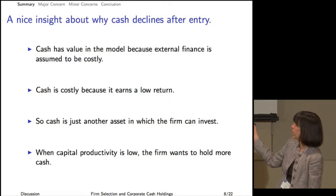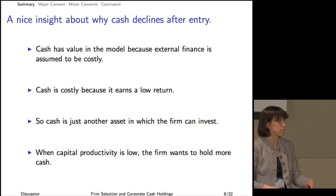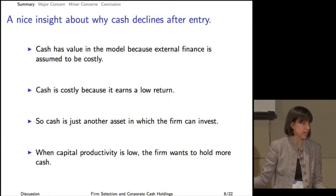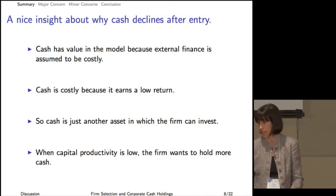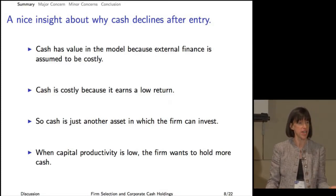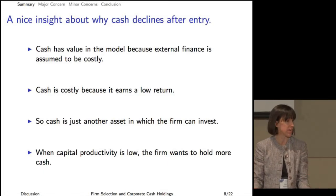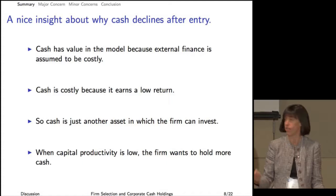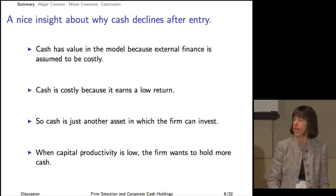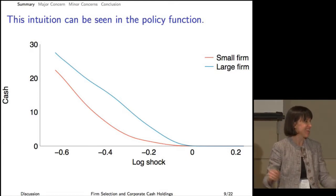There's a really nice insight in the paper about why the cash declines after entry. We have to step back a little and understand why cash has value in the model. Cash has value because other sources of finance are costly. Cash is also costly because it doesn't earn a good rate of return by assumption. So you have a benefit, you have a cost, you have a nice interior solution. The upshot is that you can think of cash as another asset alongside capital that you can invest in. You've got 2 of them: one's a storage technology, one's a productive technology. When capital productivity is low, you want more cash. They're substitutes. Very straightforward, and you can see this in the policy functions of the model. The nice thing about discussing this paper is it's so close to what I've done that I can solve it really fast.